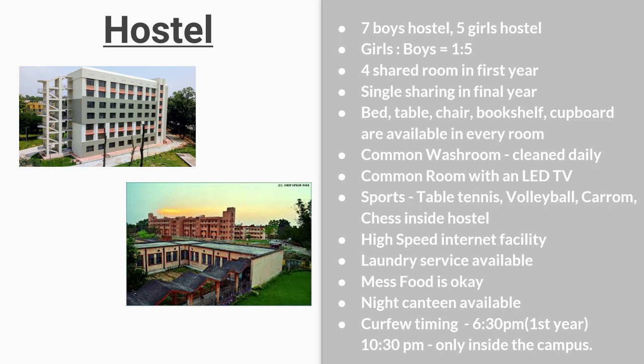High speed internet is available inside each and every room in the hostel. Laundry service is available, mess food is okay and a night canteen is available. Curfew timings are 6:30 pm for first year and 10:30 pm for others, only inside the campus.